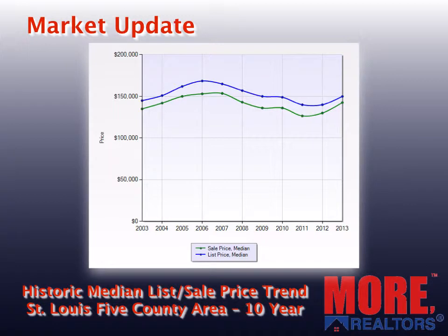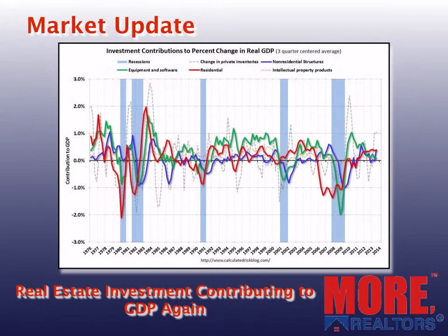Here's a 10-year look back that I do every month. The blue line shows the median list price for the last 10 years for the 5-county core area. The green line, the median sales price for the last 10 years. You can see what's happened, the bubble, the burst, and we're starting to now rise above the 10-year ago mark.